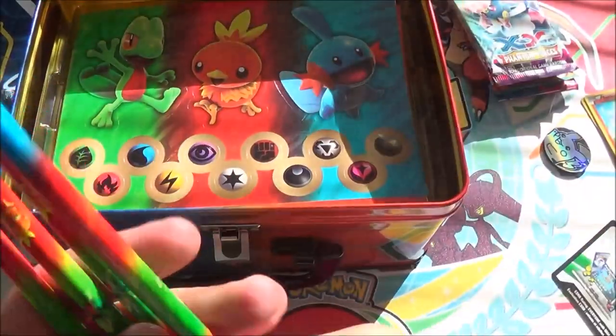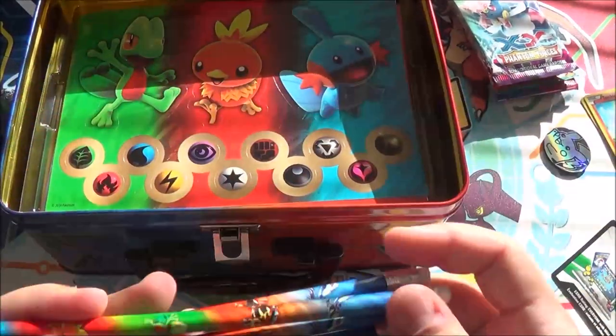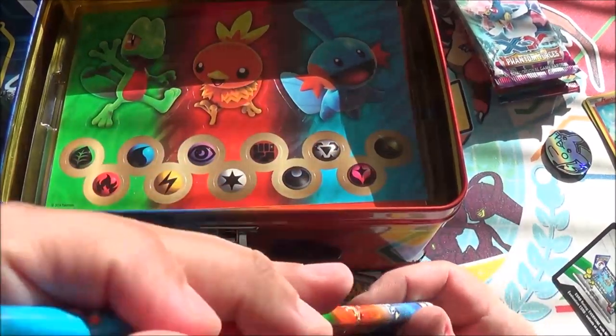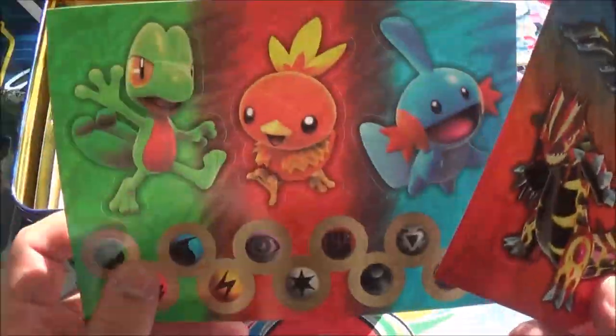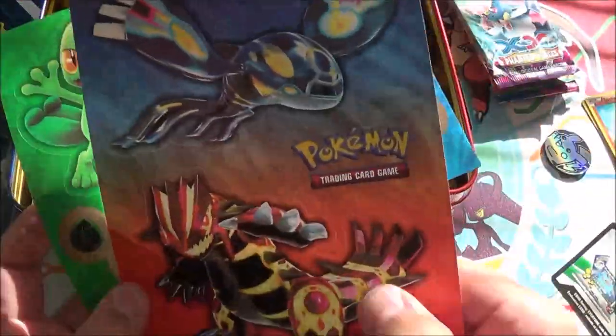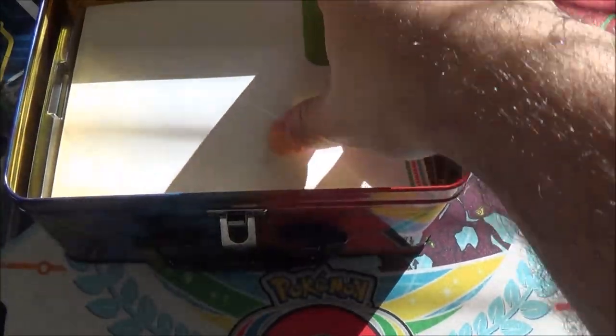Take out this little thing right here. You get 4 pencils for some reason. I will sharpen these and see how they draw. My guess, they are number 2 or HB lead and probably made of some very cheap wood, but I'm not criticizing. And okay, cool, these stickers are really big actually. You get a cool sticker sheet, you get the 3 originals, you get all the energy symbols, which are kind of cool, and you get Kyogre and Groudon. I love stickers, in case you didn't realize. I have a trade binder which is filled with stickers, so I'm always cool when they give stickers. Those are a good idea.